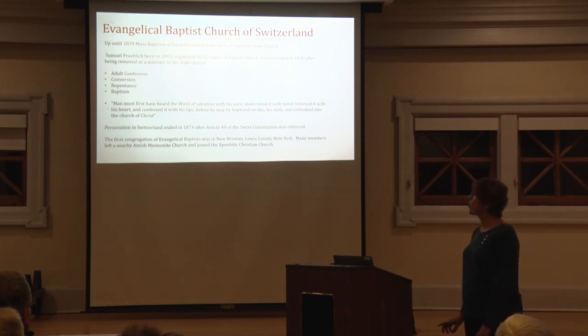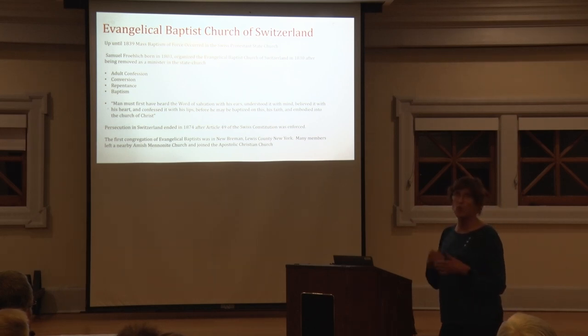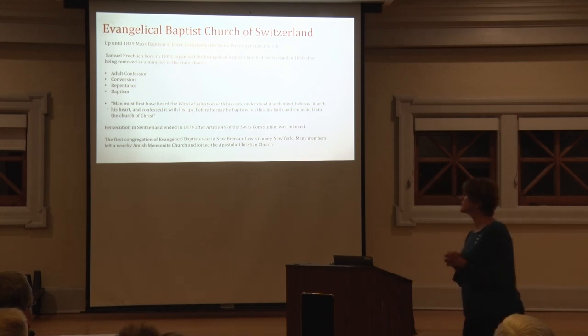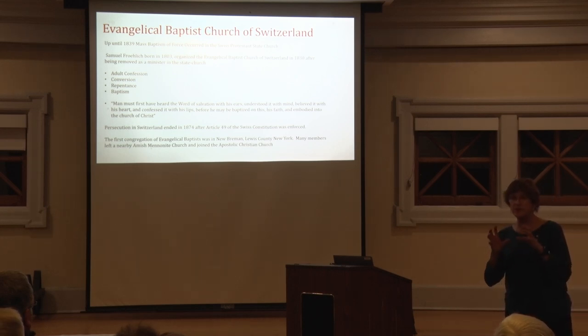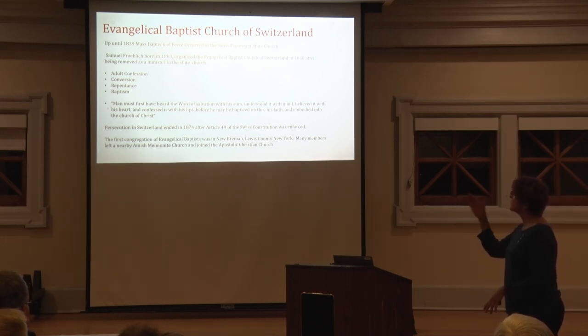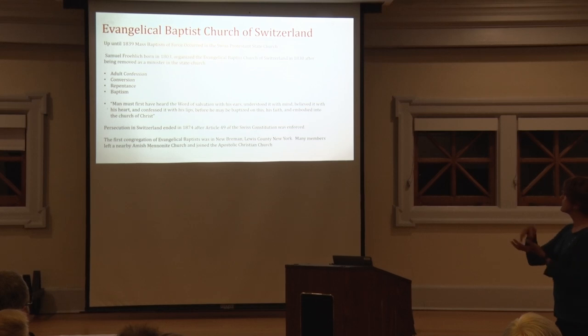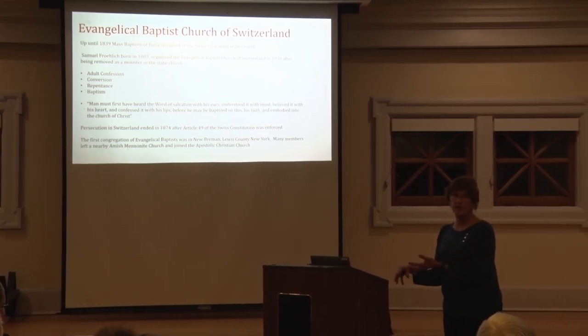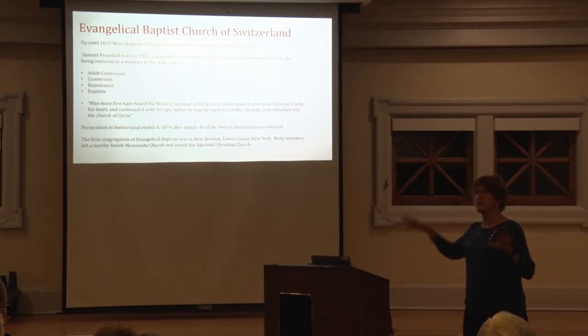But in 1874, persecution ended, and by the time the Swiss immigrants came to Ellington, Rockville, that was not the case. They didn't leave for religious persecution. They left for economic reasons or to avoid the military. So the first congregation of the Evangelical Baptists was in New Bremen, Lewis County, New York. In that area, there was a prominent Amish Mennonite church, and many of those people switched over to the Evangelical Baptist Church. I could not find where the name switched to Apostolic Christian Church. But two churches still in New York have both names on their churches.